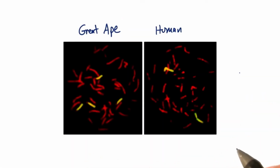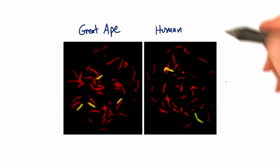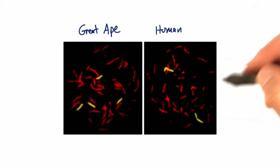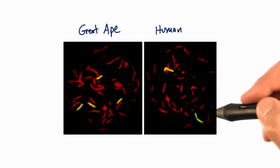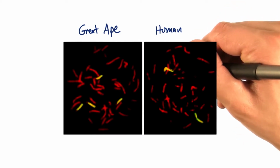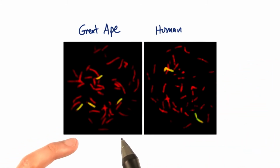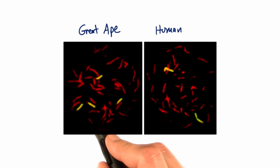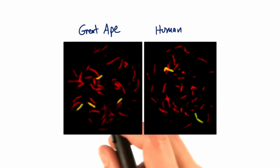Here's an actual picture from an actual experiment where somebody used a probe, a label, to look in the genome of a human and a great ape. These are all the chromosomes. And in green here, they've painted the chromosomes that have sequences from our human chromosome 2. You can see this chromosome lit up in green here that's nice and long. And in the picture of the great ape, we see the same chromosome lit up in green because it has the same sequences. But notice that we have twice as many chromosomes, and they're smaller.